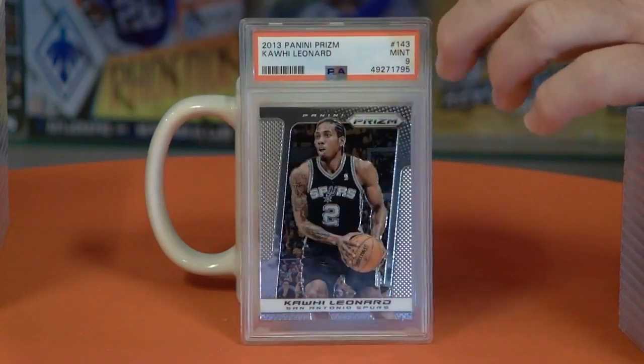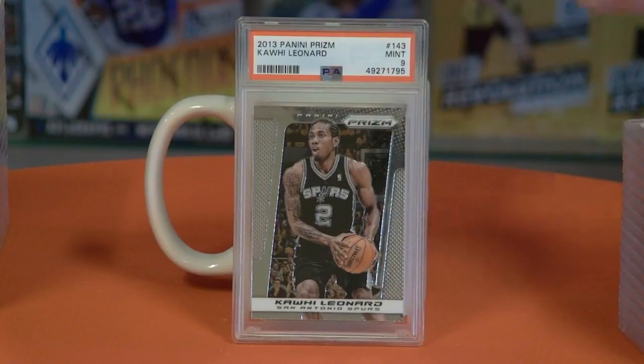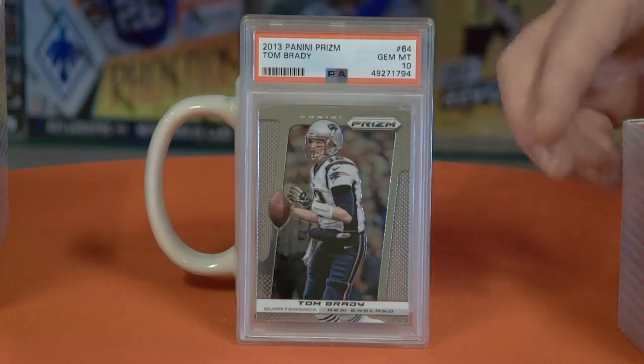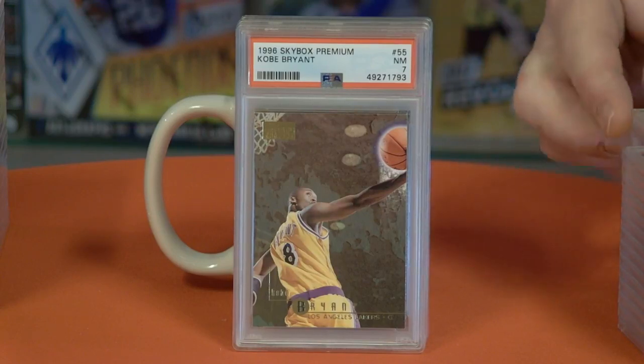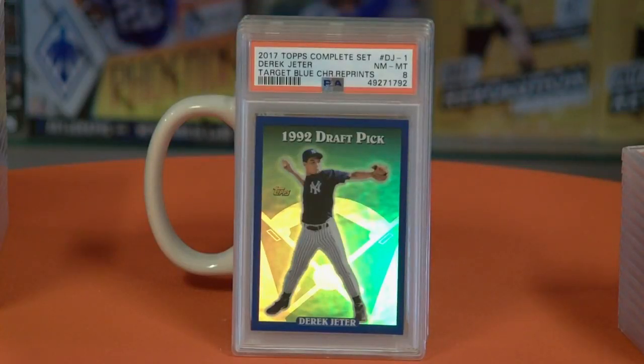2013 Kawhi Prism. Mint 9. Brady Prism. We had one of those earlier. Gem Mint 10. Got a rookie. Near Mint 7. Skybox Premium. Kobe rookie. I like that one. A 17 insert. Near mint 8. It's got a blue border, target blue, chrome, looks like a chrome reprint. Very nice.